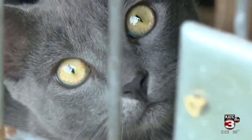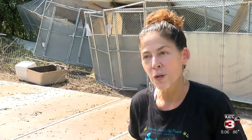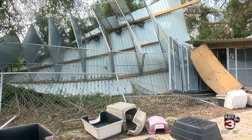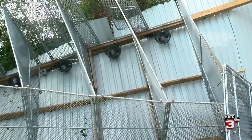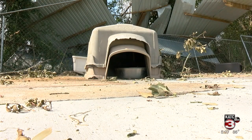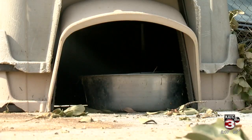We just received $10,000 from the Banfield Foundation to help us purchase a generator, but we anticipate a generator is about $20,000. So again, we're looking at not only repairs to the transport kennels, but probably an additional outlay of cash to help us actually get that generator.